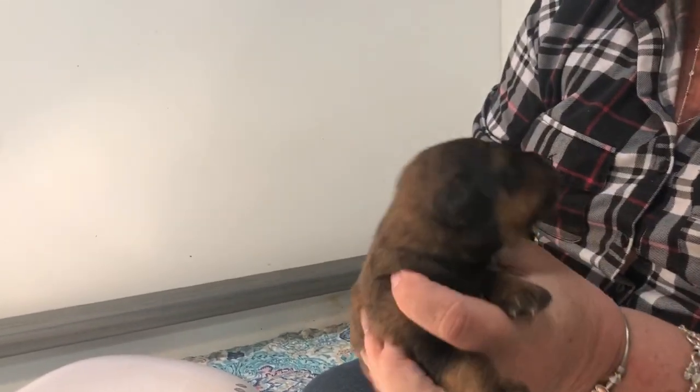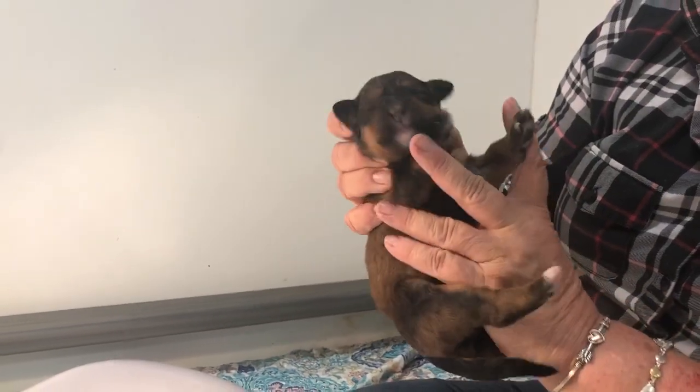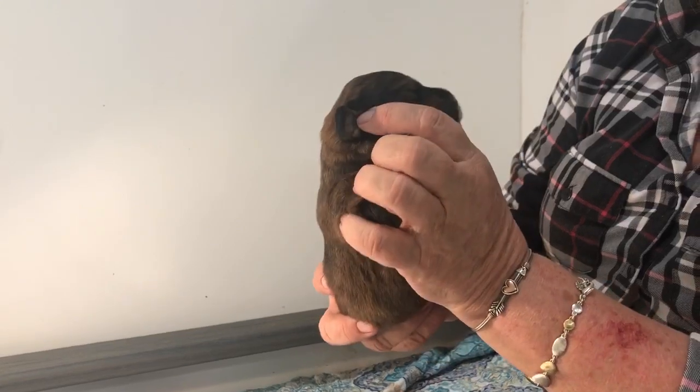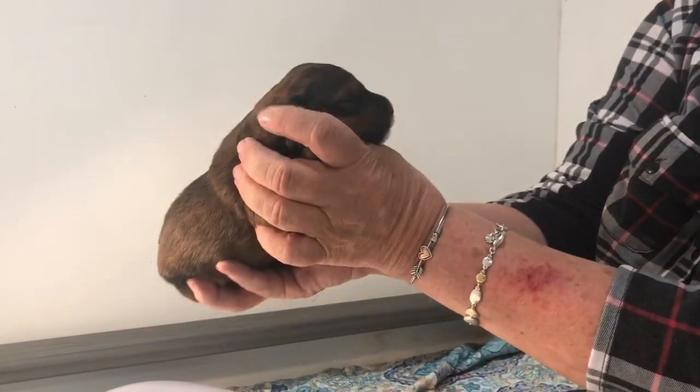This is a little brindle girl, sable girl. She's got white on her chest here, white on her feet. They are strong. Oh my gosh, you're strong. She's gonna be stunning when she grows up. Yes, you are. Can you hand me that one right there?